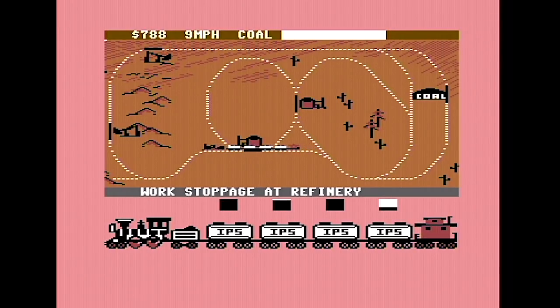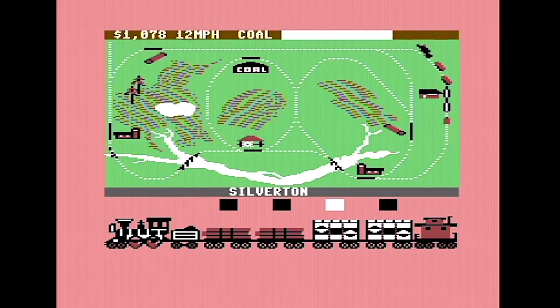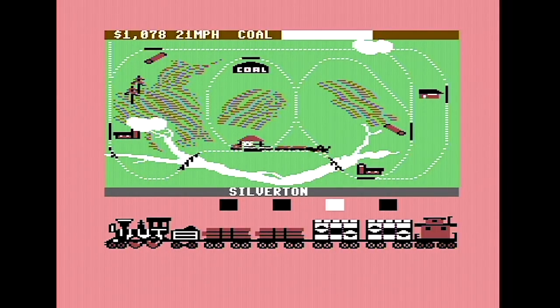There's a work stoppage at the refinery and this kind of thing happens, meaning they can't take my oil. So I need to go round to one of the other refineries. And I've gone to one of the other levels here. This is a wood kind of market town based scenario. So you pick up wood or goods and you take them to different areas on the map.